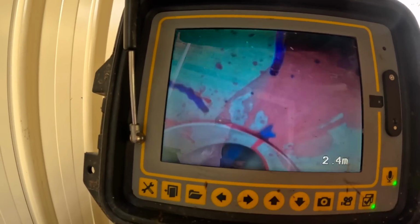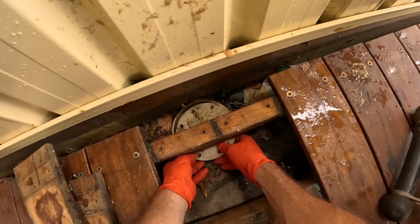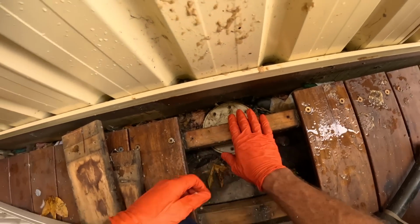See where that discoloration is on the pipe? That's where the scale was building up, and then paper would get caught on that. So that's great. All good. Put that lid back on.